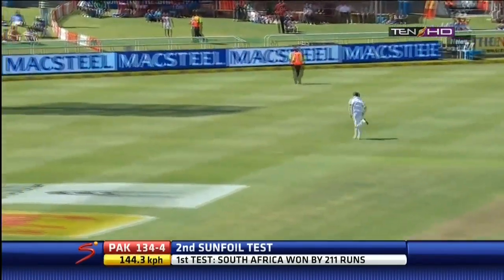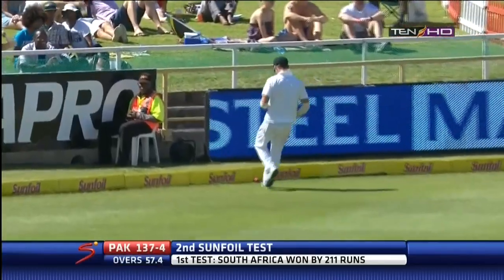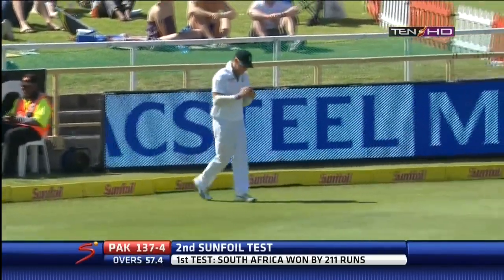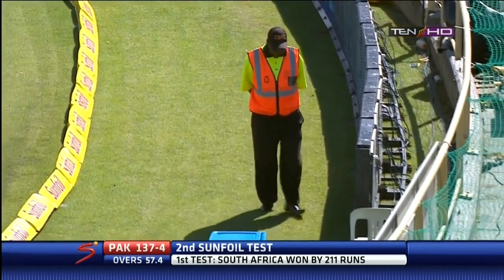Outside half of the bat. Security guard almost in action. It's going to go for 4 in the end. Security guard just a little bit sluggish out of the blocks there, I thought. Wasn't in complete control, but jumping up in the air, slicing it past gully and point, both relatively together.